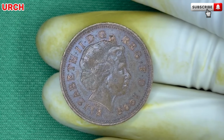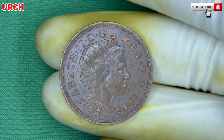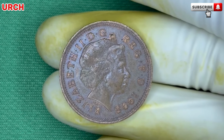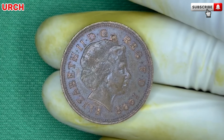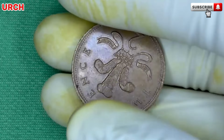The legend surrounding the portrait reads, Elizabeth II DG Reg FD, which stands for Dei Gratia Regina Fidei Defensor, by the grace of God, Queen, Defender of the Faith. It's a phrase that encapsulates centuries of monarchy and religious significance, connecting this modest coin to a deep historical lineage.